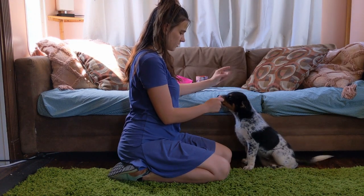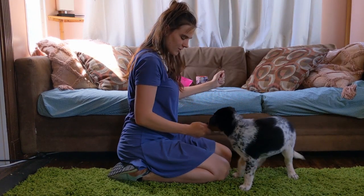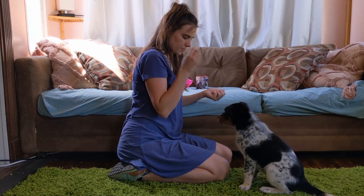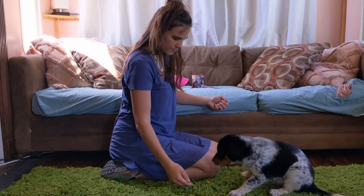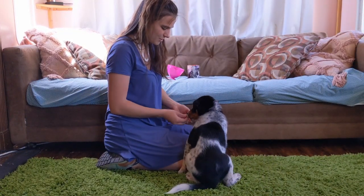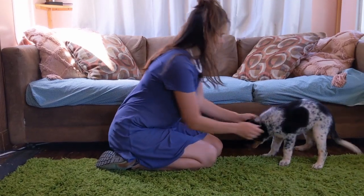Leave it. Good girl. That's a good girl. Put them on the ground. Leave it. Good girl. That's a good puppy. That was a hard one for you. That's a good girl.